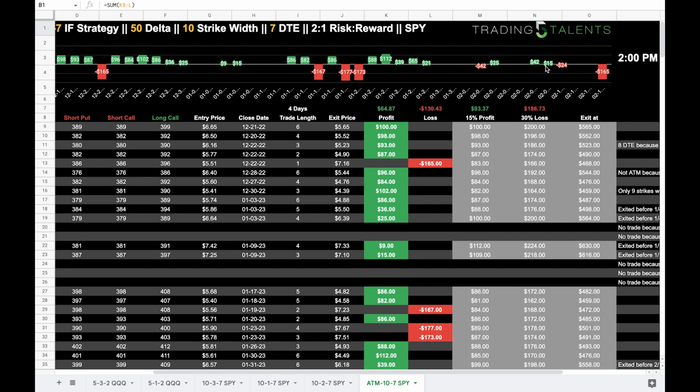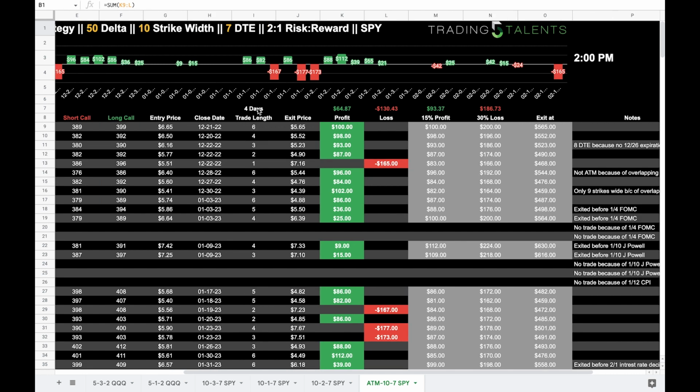Now, if we were to average all of these, the average trade length I'm holding my iron flies for is 4 days. I'm averaging about $65 in profit, and I'm averaging about $130 in losses when I do sustain a loss. Now, 15% profit would be on average about $93, and a 30% loss would be on average about $187. So I'm getting good prices for these iron flies throughout this testing period.